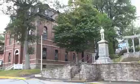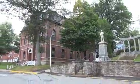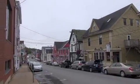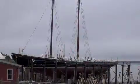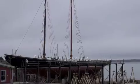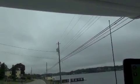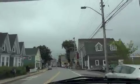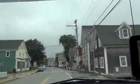There's the Lunenburg Town Hall next to the memorial. That's our van right down the end there. Luno's. A racing yacht. Mahoney's Bay. Mahoney's Bay. Another quaint little tourist town.